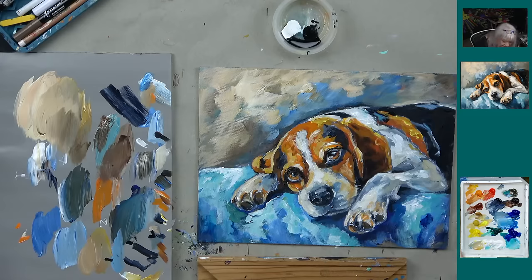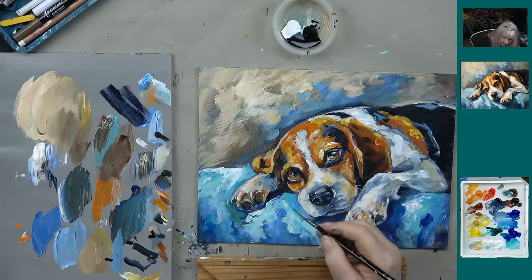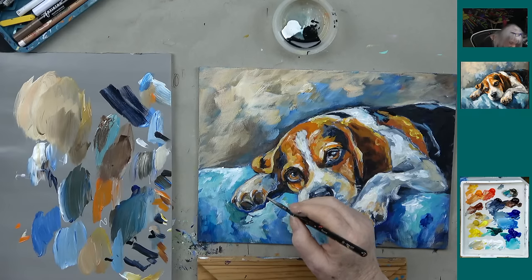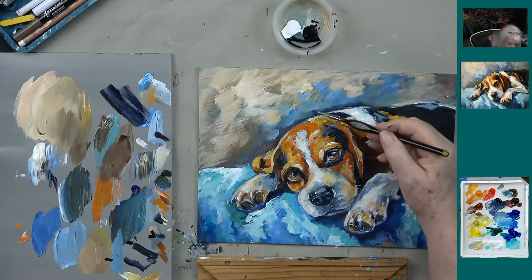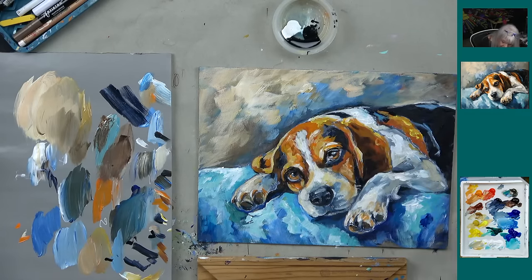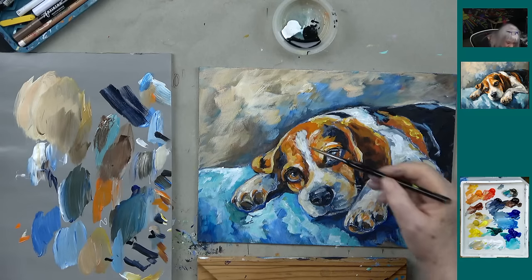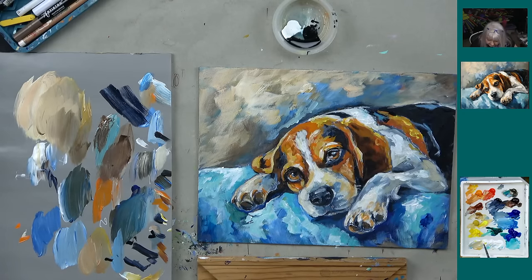Well, let's see. Do you think we've got enough? I think we're doing pretty well with our background. Acrylic dries darker.